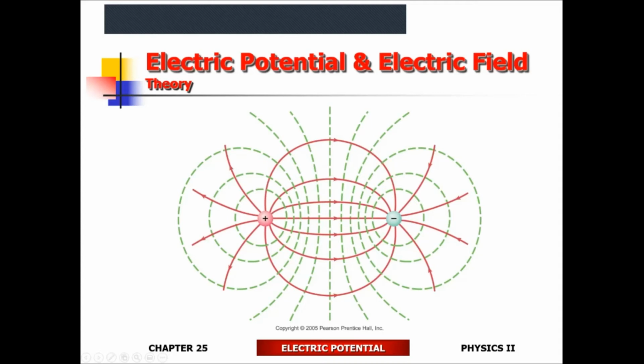Okay, this electric field is some kind of a visual apparatus, or more like a visual conceptualization that Faraday came up with. The reason why he came up with this is, as you will find out later, because the guy couldn't do math. He would do everything visually. And that's the reason why everything that we've been doing so far is extremely visual.